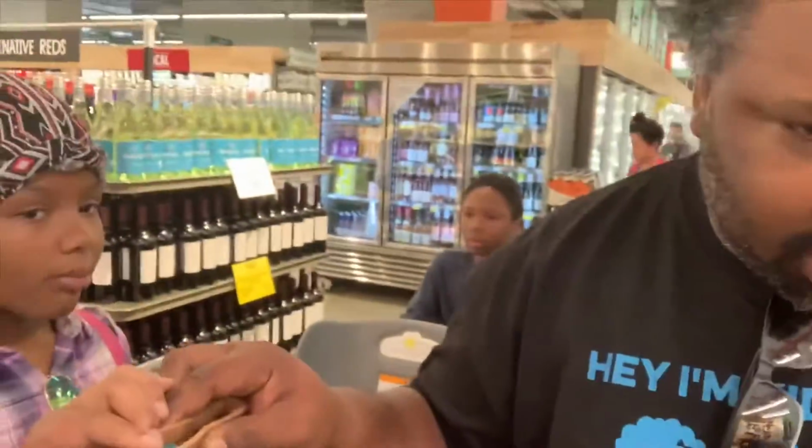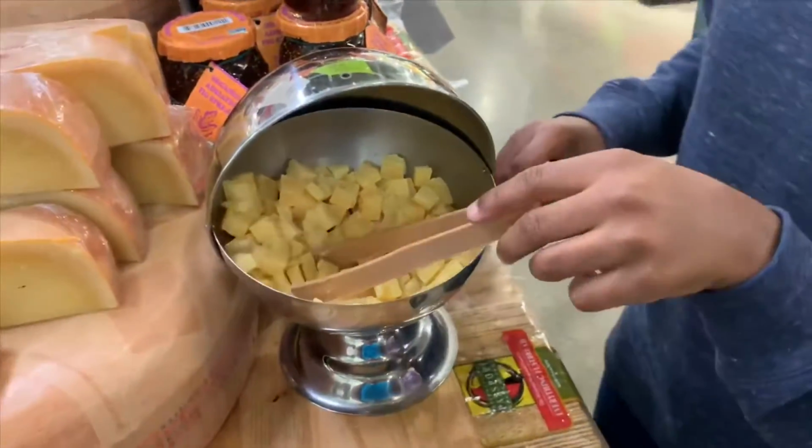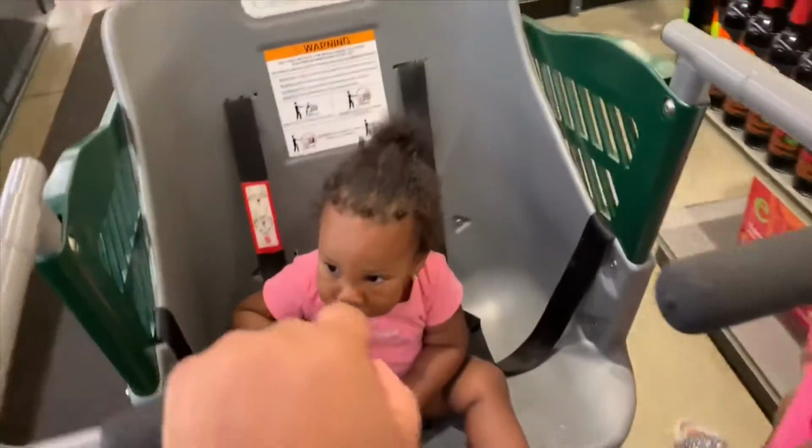And Whole Foods. Let me taste this one. What kind of cheese is this one? I'm not sure yet, but it's probably this right here. Yeah, I really don't like this one either. They've been trying to get me to try these different cheeses, but this is the Gouda. It's a little sharp, but I don't really like this one. Kids still in all the cheese.